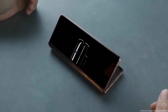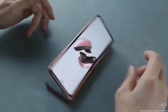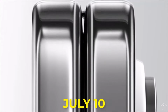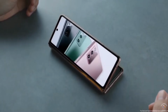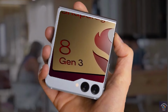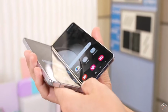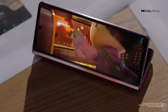Last month, we exclusively revealed that Samsung is set to launch its next foldable smartphones, the Galaxy Z Fold 6 and the Galaxy Z Flip 6, on July 10, 2024. In the same month, we confirmed that the Galaxy Z Flip 6 will be equipped with a Qualcomm Snapdragon 8 Gen 3 processor. It's highly likely that the Galaxy Z Fold 6 will also feature the same chipset, though this had not been confirmed until now.